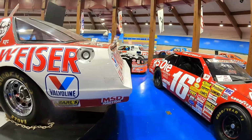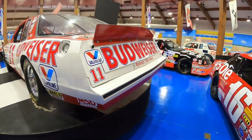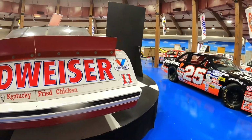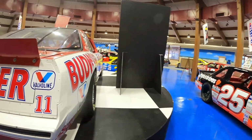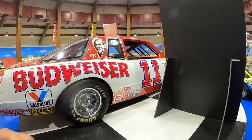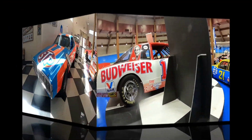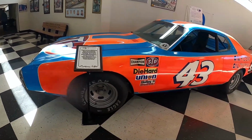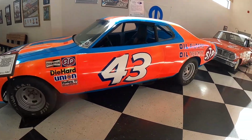Because if you think about it, what do you do with an old outdated NASCAR? Can't drive it on the street. You really can't use it for racing anymore. So you save it for the history and the memorabilia. Richard Petty's 1974 Dodge.